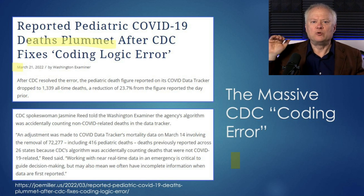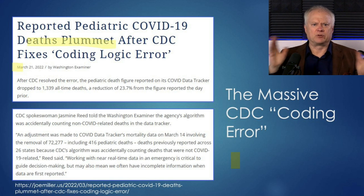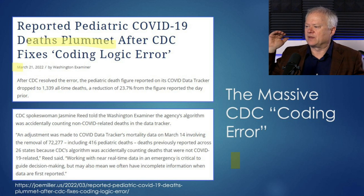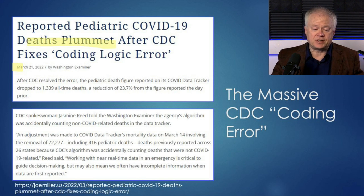There are people whose only job it is to maintain these databases. I could understand if you're like, well, there's only one person working at the CDC. They're doing a lot of different things. They finally got around to fixing this. This is a multi-billion-dollar agency. This is their job. And yes, she's absolutely right. Working with real-time data in an emergency is critical to guide decision-making. Now, what kind of decisions might we guide with that kind of data?